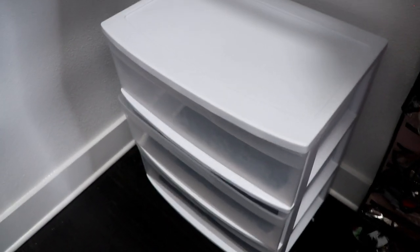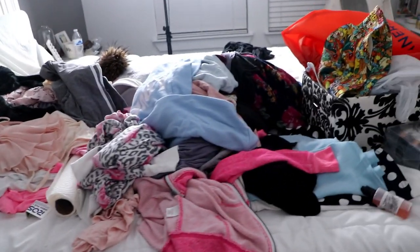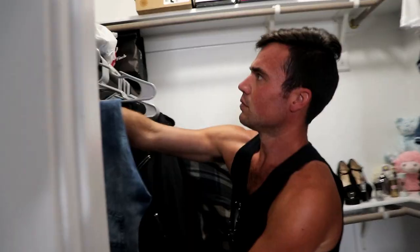And here's my little dresser over here. There it is. I'm gonna dread having to fill it up because I don't know what I should even be keeping, or should I get rid of more? This is actually driving me crazy. Why am I like this? Why am I like this, y'all?